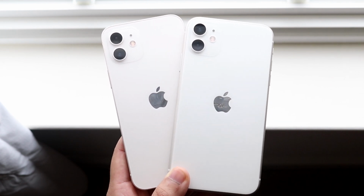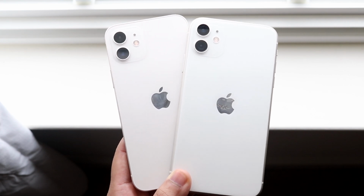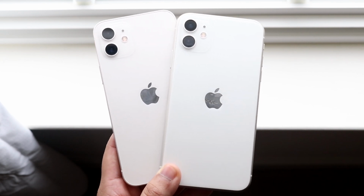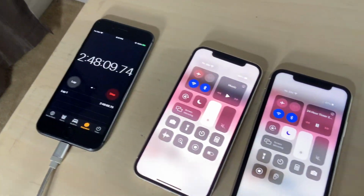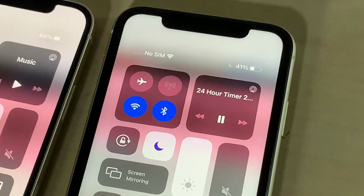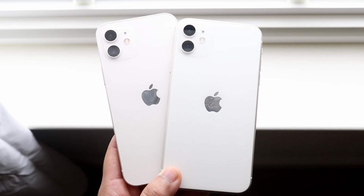I wasn't really too sure why that was happening, but I figured maybe it's a battery calibration thing. I know that doesn't make any sense. I figured it was something like that, so I let that slide. I tried to check them more periodically, but I forgot to. So I would go on with my day and come back later on. About an hour and 45 minutes later, so about 2 hours and 48 minutes in, after I played a video of a countdown or something like that, I saw that the iPhone 12 was at 64% and the iPhone 11 was at 41%.